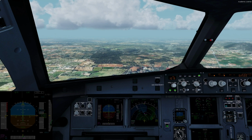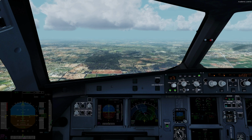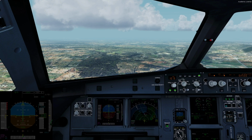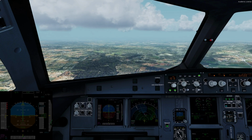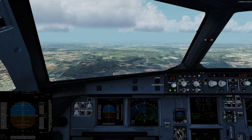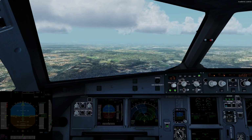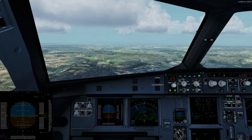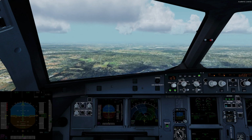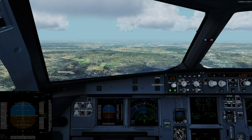Manual flight. So we have to be careful that we are stable. At 1000 feet we have to be stable. Flaps 3. Speed checked. Flaps 3. Flaps 4. Speed checked. Flaps 4. Cabin crew, be seated for landing.